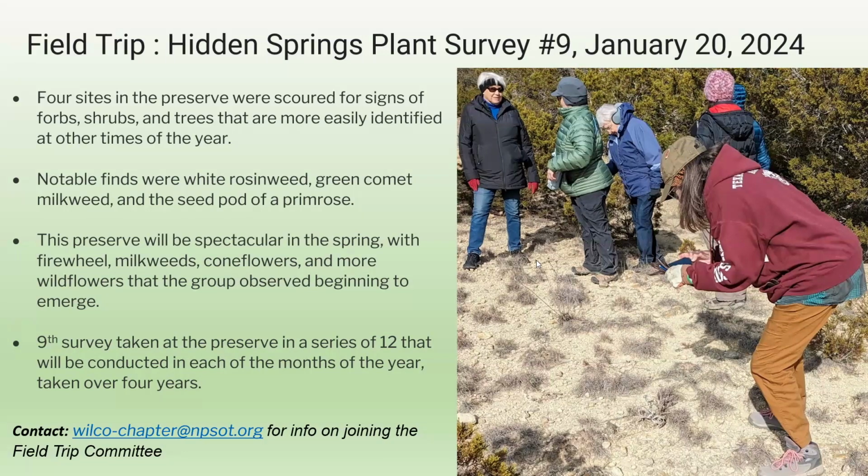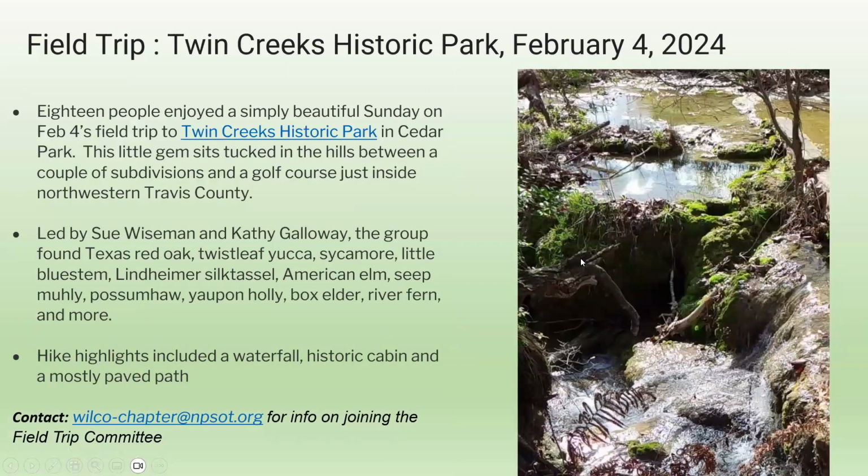So that's another thing to think about when the next survey comes up. You may want to think about joining them on that survey because it'll be quite nice as we get into the spring. We still have more to do, taking over 4 years again. And this is a part of what we do to document native plants and part of our mission, to help move the identification and the preservation of space.